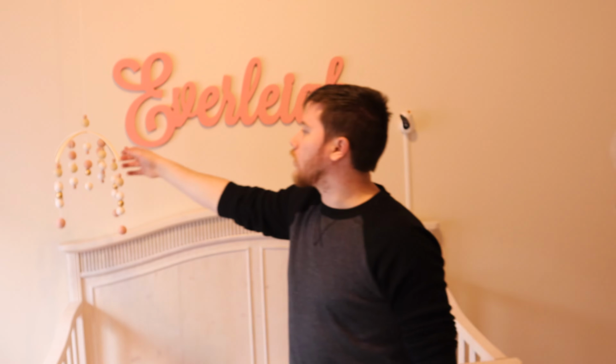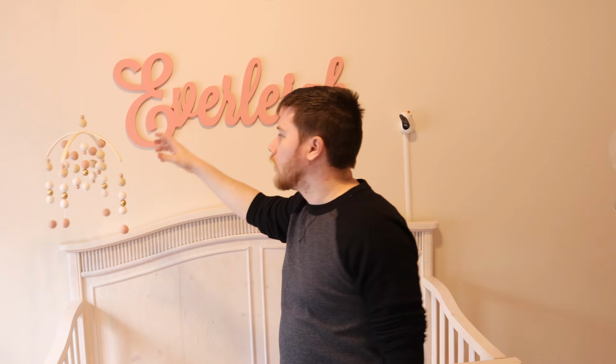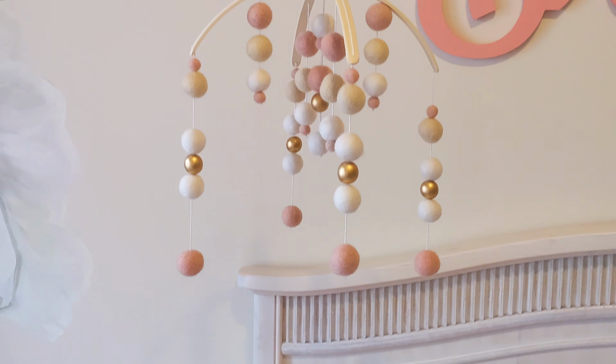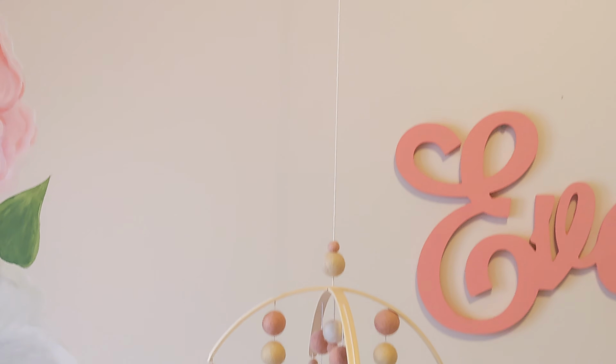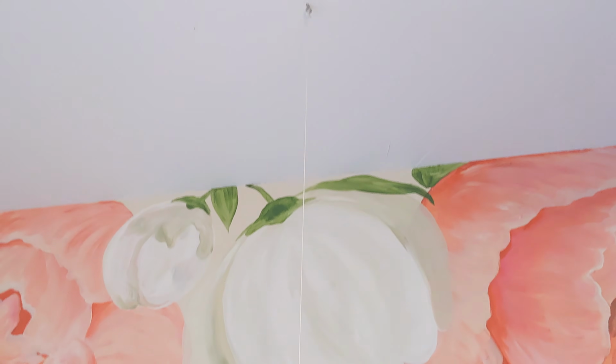And then over here we have a little mobile that we again got from Etsy, again with the gold, the white, the pink, just to match the aesthetic of the room. That actually hangs up on the ceiling.